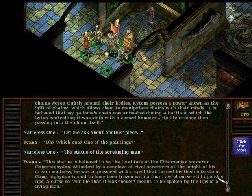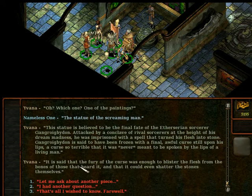Tattoo of the Screaming Man. Tattoo believed to be the flying Papillon, yeah, it was explained in there. It is said that the fury of the curse was enough to blister the flesh from the bones of those who heard it, that it would even shatter the stones themselves.